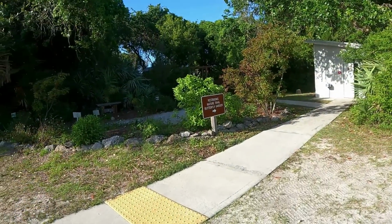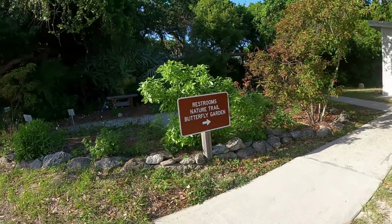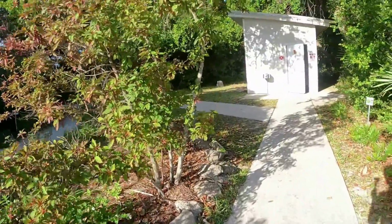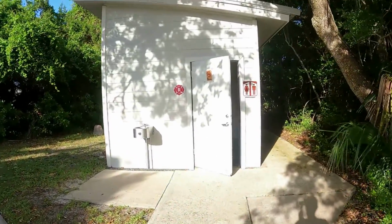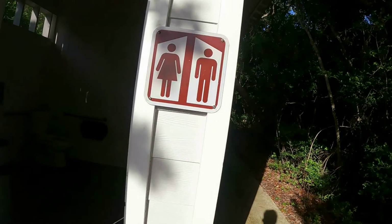And as you enter the campground, the Riverside Campground, you'll see the sign, Restrooms, Nature Trail, Butterfly Garden. It is a very small garden. Restrooms over here, in case you need a restroom. The door's open. We'll just take a quick peek inside. Fully accessible.